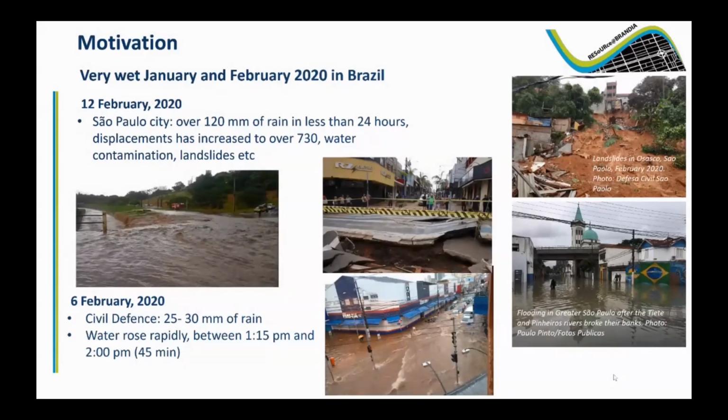December, January, and February are usually very wet periods in Brazil. Over the past few years, they have experienced very wet seasons. Perhaps the latest one was this January and February 2020. On the 12th of February, for example, Sao Paulo city experienced 12 centimeters of rain in less than 24 hours, leading to a lot of flooding around the city and a lot of landslides, as you can see.